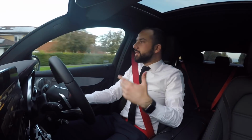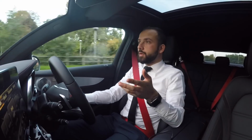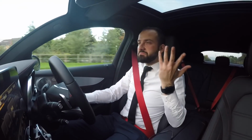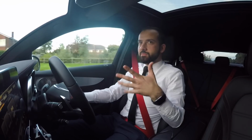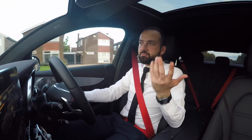It being a coupe, the rear window is slightly smaller than the SUV model, but yes, it is smaller. Yes, I can still see out of it. I can see there's a cyclist there.